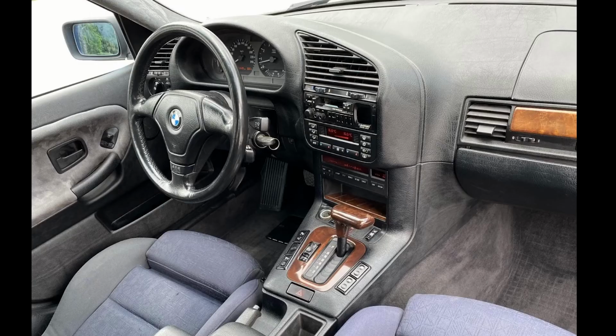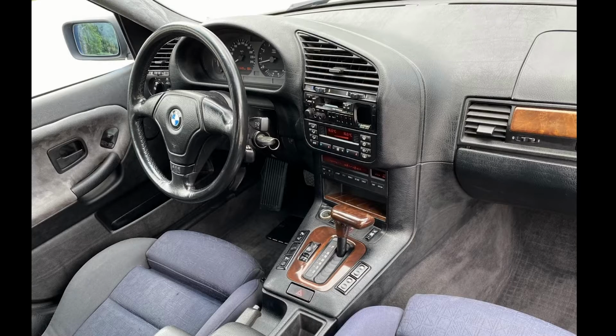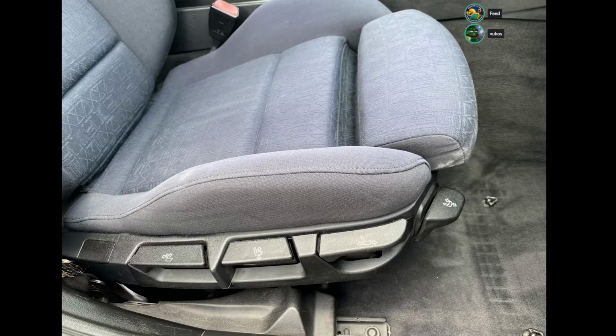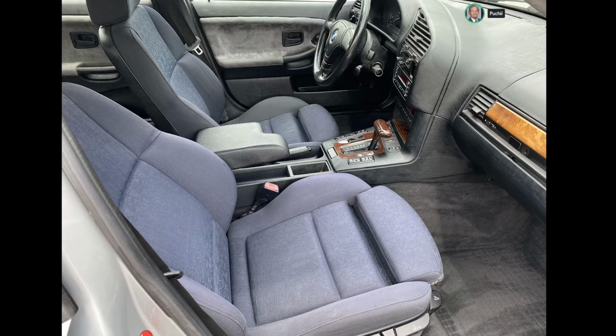Does this one have the Blaupunkt? It's got the sport seats with cloth. That's interesting. I don't think I've ever seen the sport seat in cloth. I've always seen it in leather. That's interesting. Well, how often are you looking at the inside of a 323i wagon? Don't you worry about it. Look at all those seat adjustments. Yeah, I know.